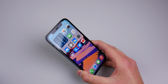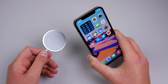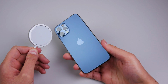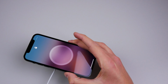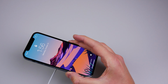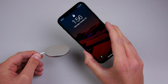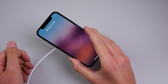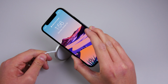So here is the MagSafe charger. If the phone is locked and you're not doing anything, you'll get this animation when you click it on. So you can see here, just line it up with the center of the Apple logo. And then you get that satisfying little thud sound, and then you get the regular charging animation, similar to what you would see on an Apple Watch. I'll show you guys that one more time here. Very satisfying, and this is very Apple.